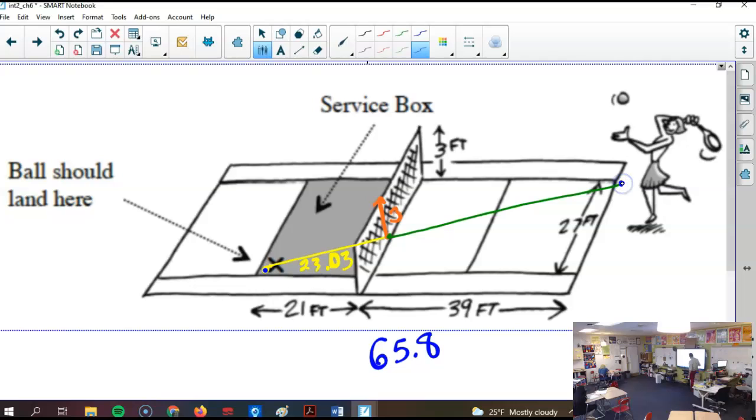65.8. Where did you get that? Oh, I think I know what you mean. I think green and yellow make blue. No, it's 65.7. Oh, yeah, blue. Yeah, blue. It's yellow. Not exactly 65. Whatever. It's 65.795. Okay.